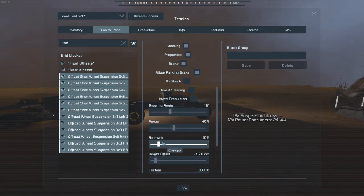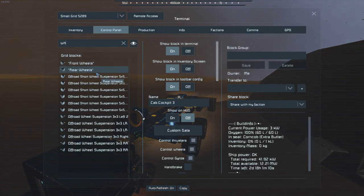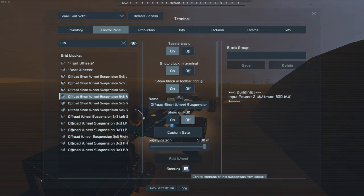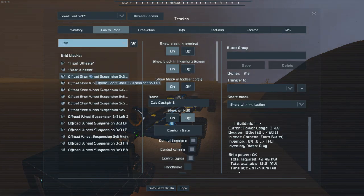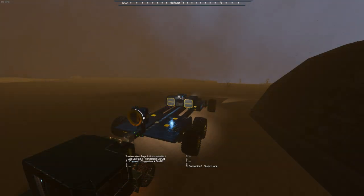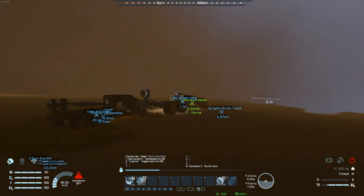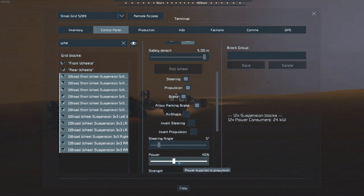Drop the strength by like 8 all around. Let's just bring the steering angle down to like 5 on all wheels. See if that lets me drive. It seems to. Okay, we'll do that. I just want to get this thing back. That's all I care about at this point.